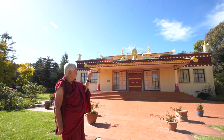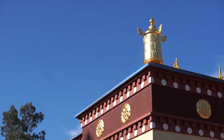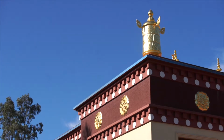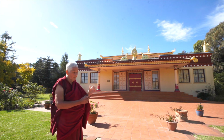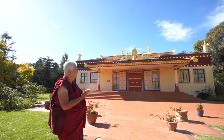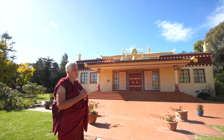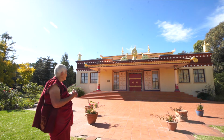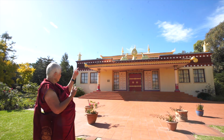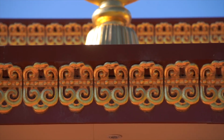On each corner of the building you'll see banners, and Buddhists generally like processions. They enjoy making processions, and you will see old photographs of Tibet, the Potala Palace in Tibet, with processions going right up the side of the building, holding silken banners which represent victory and celebration of the Buddha's teachings. And in front you'll see a portico, and around the top roof and the portico are lotus leaves, and there's quite a few of them. They're all handmade, and they represent renunciation.